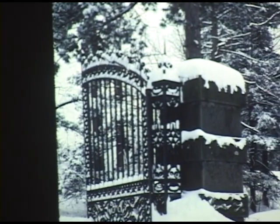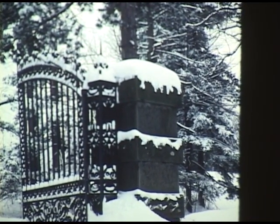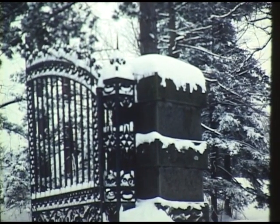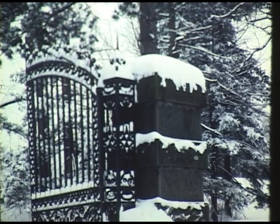Now we're going down to a property called Ellerslie. These are the main gates. It was one of the entryways to Ellerslie. There were two entryways, but this particular one, these gates were taken down and given to Wilderstein, and they're down on their property right now.